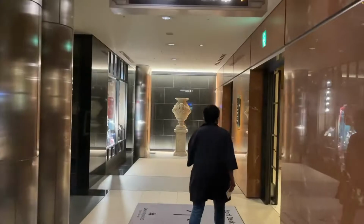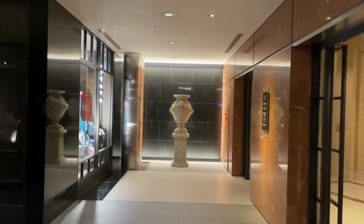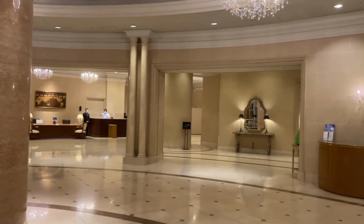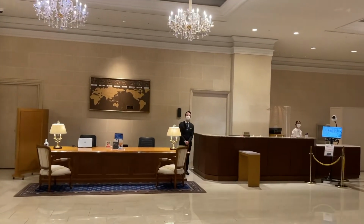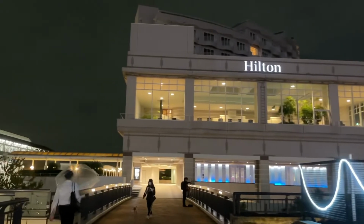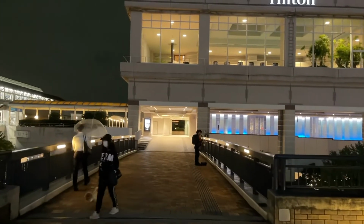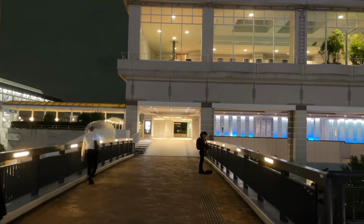The Grand Nikko is considered the top-class brand of Nikko Hotels International. Its elegance, exquisite beauty, and warm welcoming draws an influx of people from all over the world. This polished hotel is located only 1 kilometer from the famous Rainbow Bridge in Odaiba.